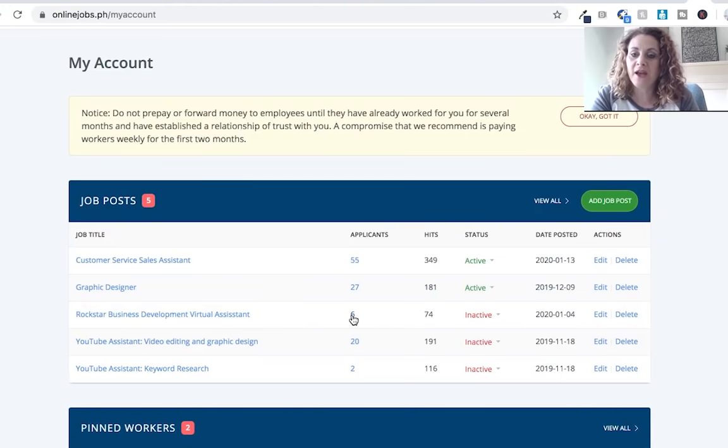And so I went, okay, pause this. One other thing that was wrong with it too is I was typing one-handed because I've got a broken hand right now, and it did say Rockstar Business Development Virtual Assistant, so that could have been a detractor as well, and there were a couple of other typos in there, just because one-handed typing is the worst.